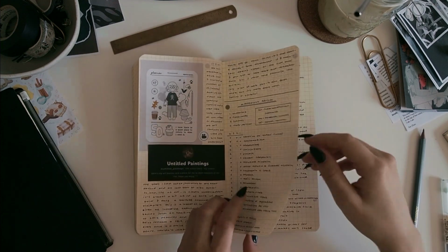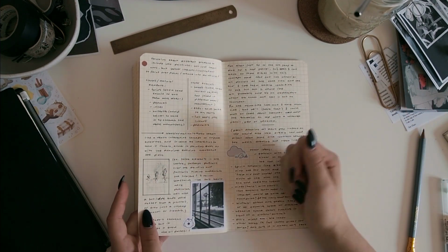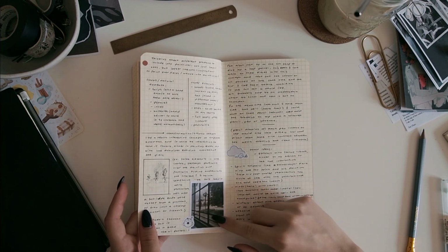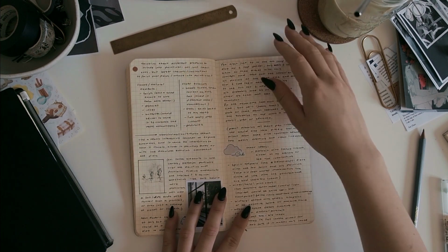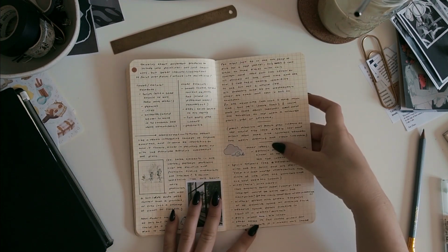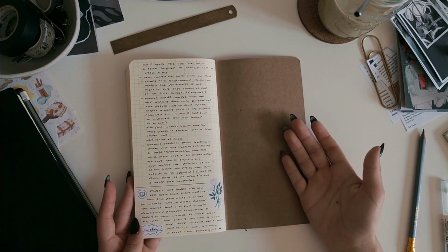Another revision plan, there's a lot of that at the moment. And then more painting ideas. A little sketch, this is a picture that I took that I liked, printed out. Just elements that I would like to draw more and include in paintings. I often do a bullet pointed list. And then that's the end of the commonplace.